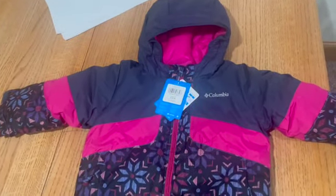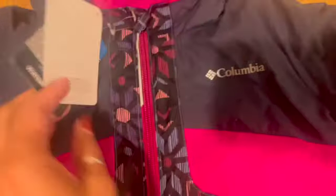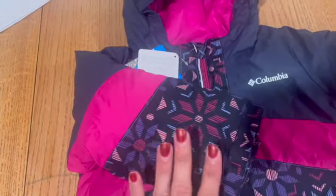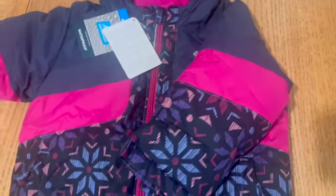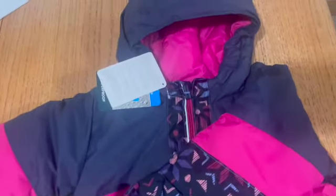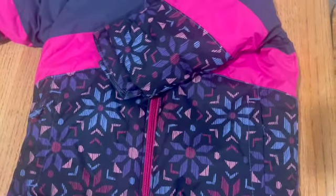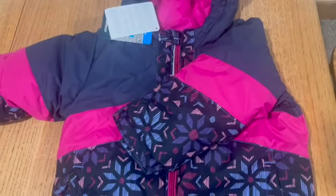So here I have another little Columbia winter coat. This is a youth size, brand new. I've told about these before, but I got these at a Dick's Warehouse store or outlet that we have. It was towards the end of last winter, and they were on clearance, $10 a piece. So I have had money invested in these a while. I think this is the third one I've sold in the last couple months, so I'm excited. I think it's the 4th or 5th total I've sold.